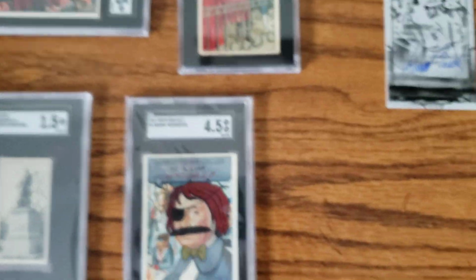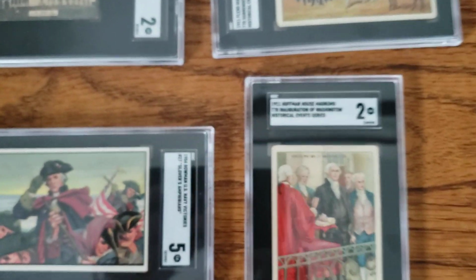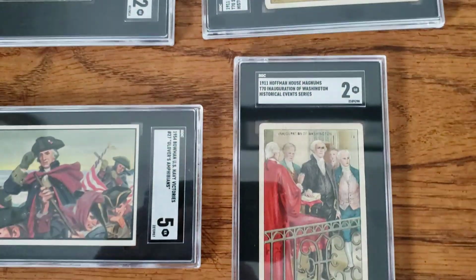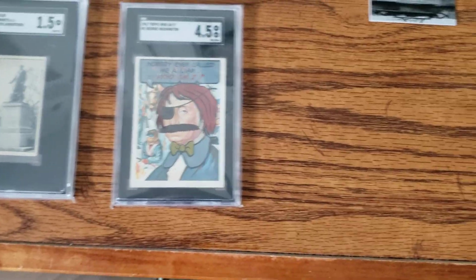So anyway, that's a nice little mail day I got back from Mike O. He just did this in an SGC submission, and I'm very glad to get this. Now on to the National stuff, and as usual, I usually come back with two or three things.